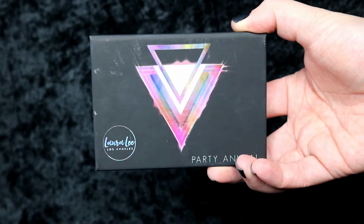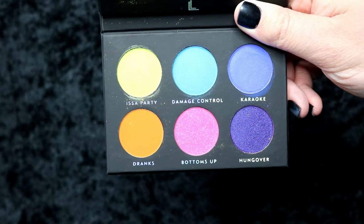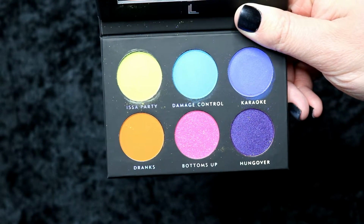So like I said, we're gonna start off with August, and the theme of August is Life of the Party. The palette associated with this box is the Laura Lee Los Angeles Party Animal Eyeshadow Palette. When you open it up, you notice that it is 6 very vibrant colors. Not a palette that most people would use for an everyday look. If that's your thing, go for it, more power to you. But this had a lot of controversy surrounding it. You either loved this palette or you absolutely hated it and trashed it.